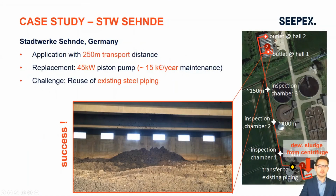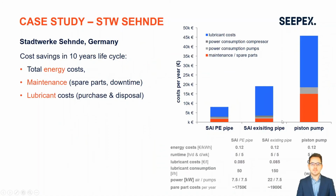We have also done a TCO, so life cycle cost analysis, together with the customer, and have investigated the initial costs of the piston pump in regard to maintenance, lubrication costs and power, and compared it to the current situation where SAI is combined with the existing steel pipe work.